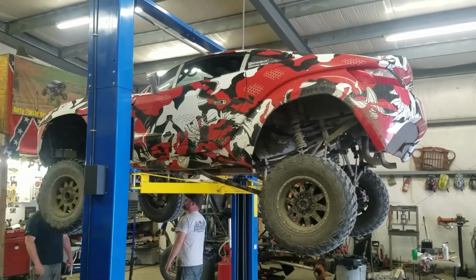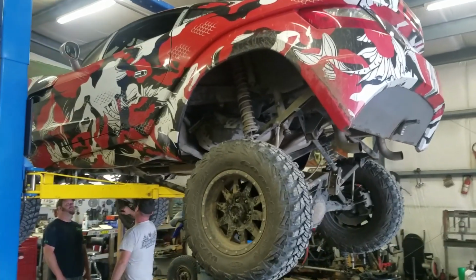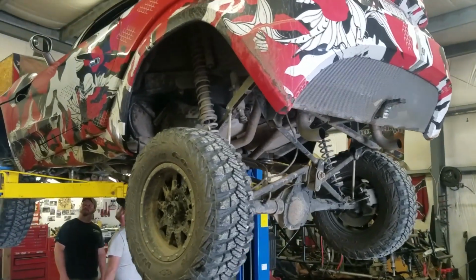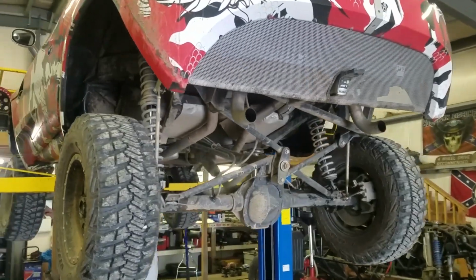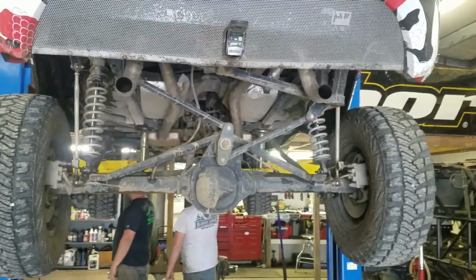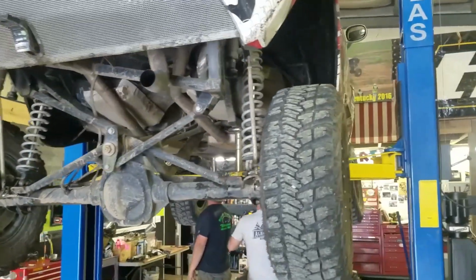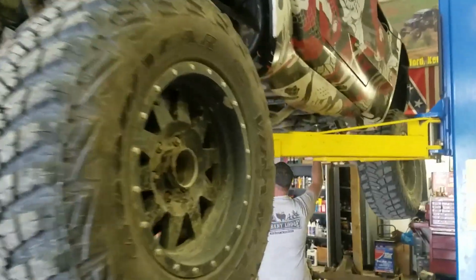On to number 4. It can be worked on. And when I say that, I mean, you don't have to take it to somebody else. If you're slightly mechanically inclined, anything you want to do to it, any little maintenance stuff, it's made to be easy. With a basic mechanics tool set, you can get in there, change parts, fix problems. And really, it's not hard to work on at all.